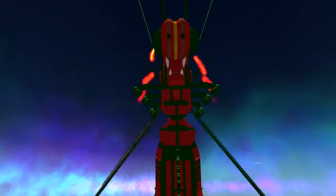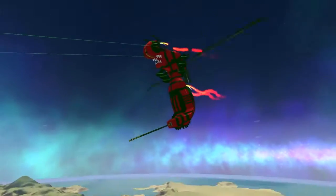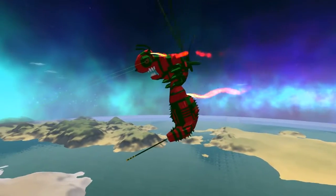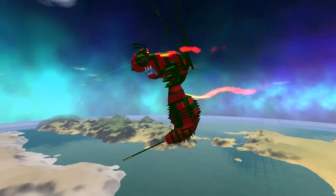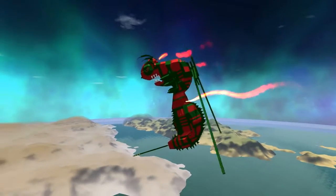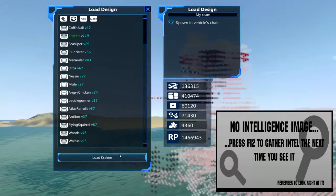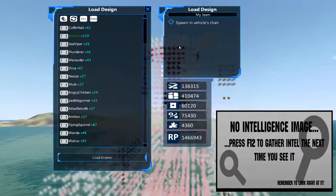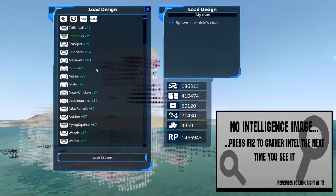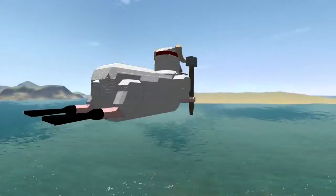Coming in, it's over 600,000 metal. This is a very expensive and terrifying new version of the old coffin nail, I don't even know what to call you anymore. I haven't actually seen this one myself yet, so from the preview image, this is looking very, very confusing. This is replacing the Kraken. So what exactly is it?